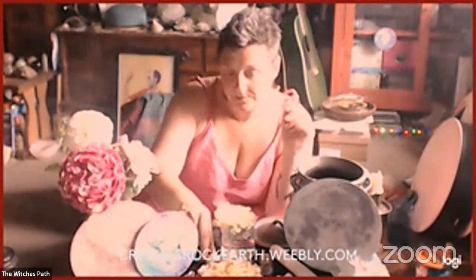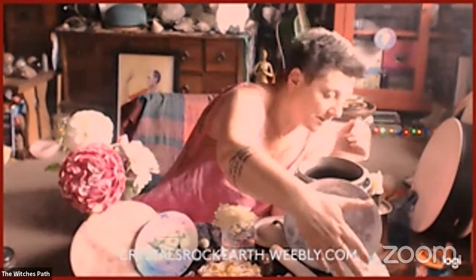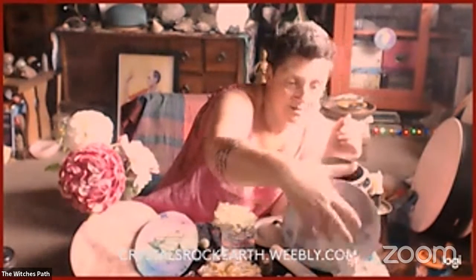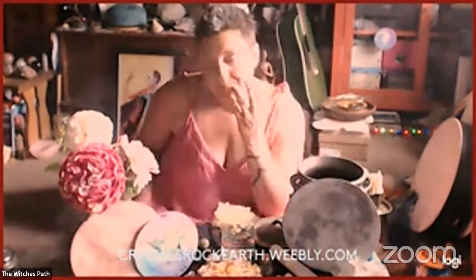Oh, I forgot to tell you, there's an amazing piece of quartz here. This is an amazing piece of diamante quartz. It's gorgeous. It's lovely. Lovely, darling. So yeah, just put a little bit more incense on.